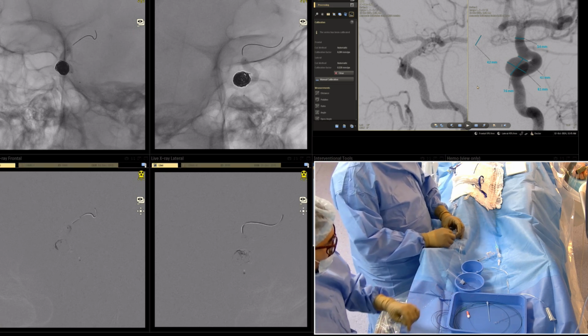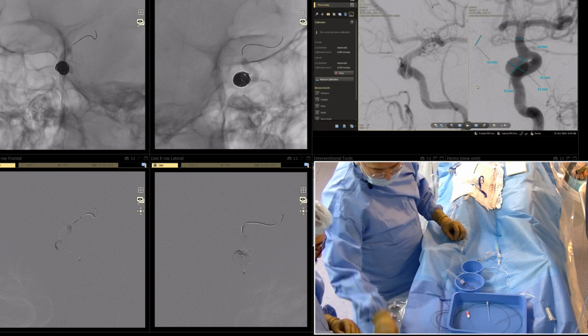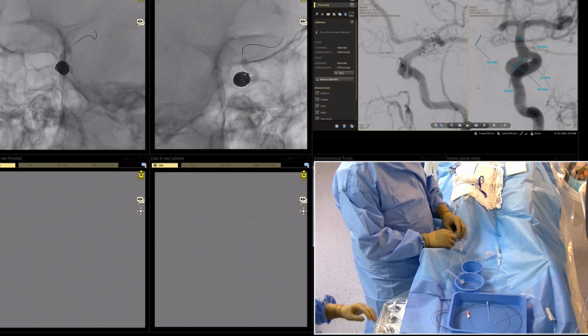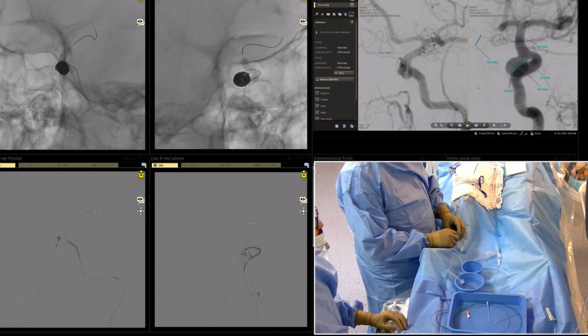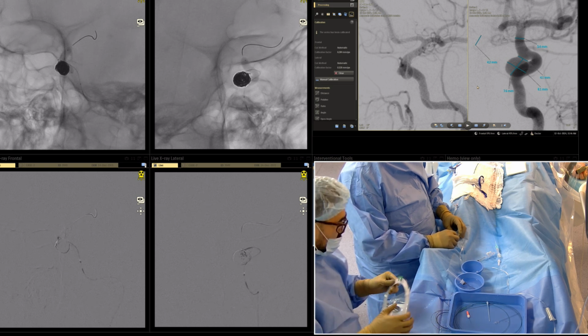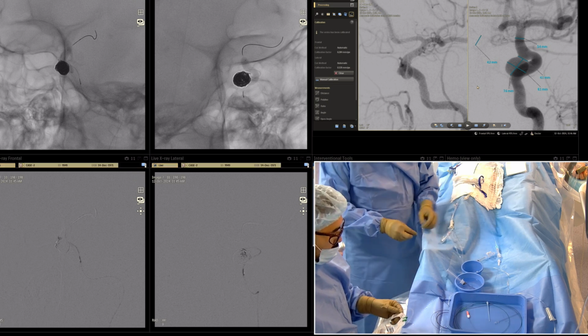Yes, this coil is 4x13 Optima. And next coil will be 3x10 Optima.